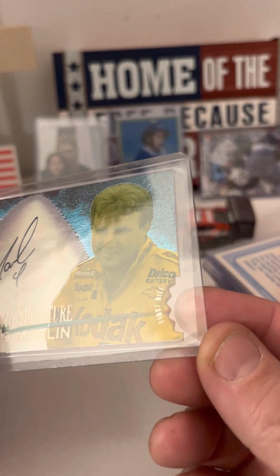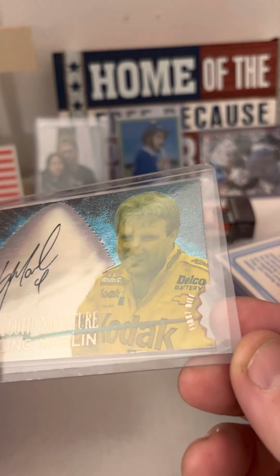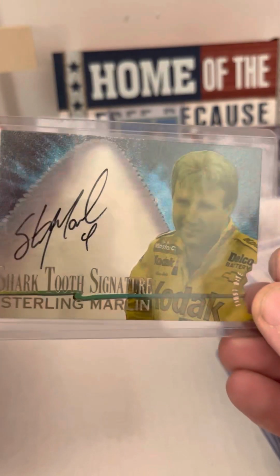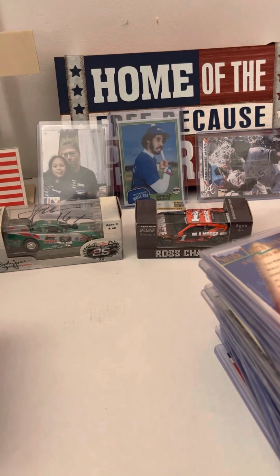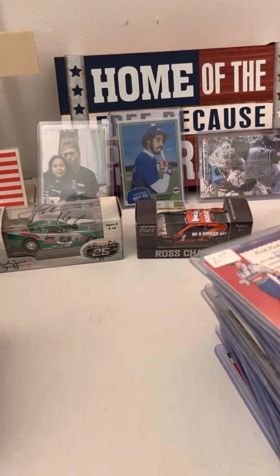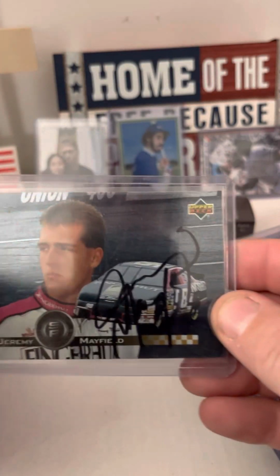Shark Tooth signature first bite, number 147 of 600. This one's back from 1997. I got this the year I was married to Kathy. Mark Martin, one of my favorite drivers ever. Jeremy Mayfield, I got this because this was Kathy's favorite driver.